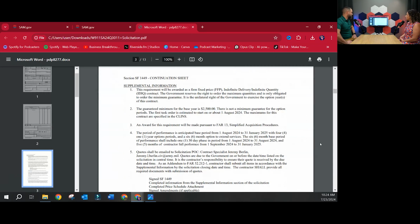So the first section is telling us this is a firm fixed price. So what that means is that you're giving them one price and you can't deviate really from that. So it's important to come up with a price that makes sense and that you're not going to have to change. Okay. Indefinite delivery, indefinite quantity contracts.